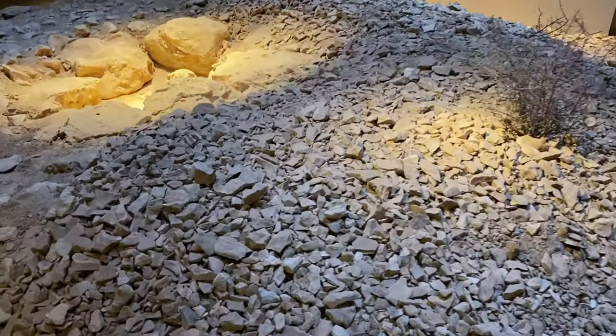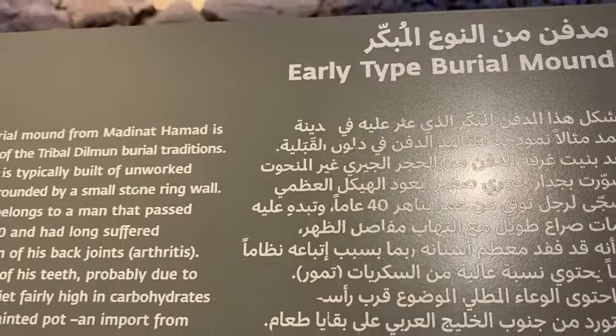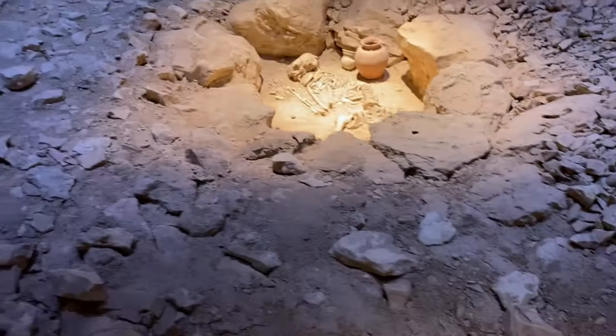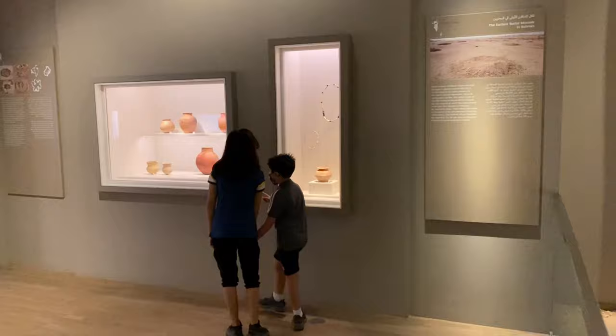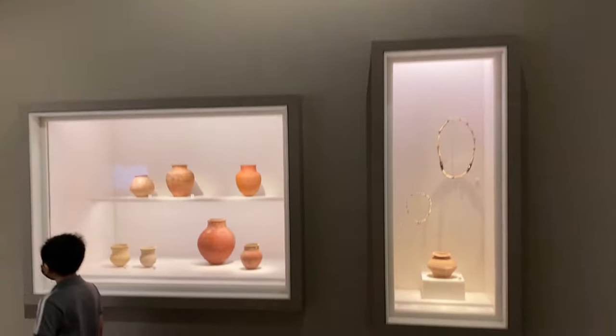Redesigned by French architect Didier Blin, the revamped hall features newly installed multimedia as well as findings from the most recent archaeological excavations. In 2019, the Dilmun Burial Mounds of Bahrain were recognized as a UNESCO World Heritage Site.